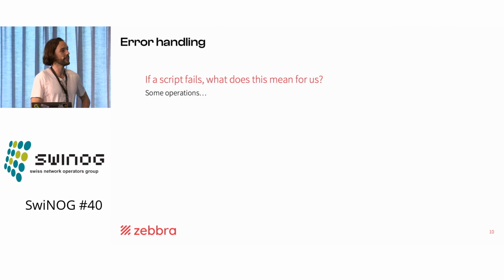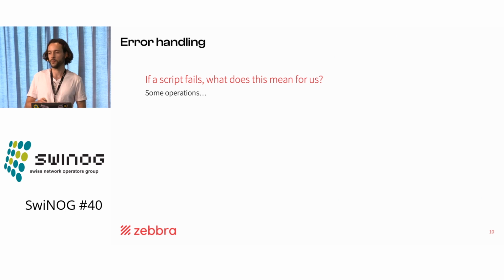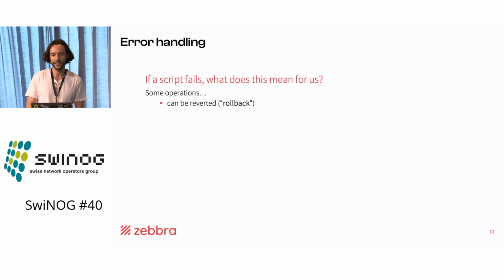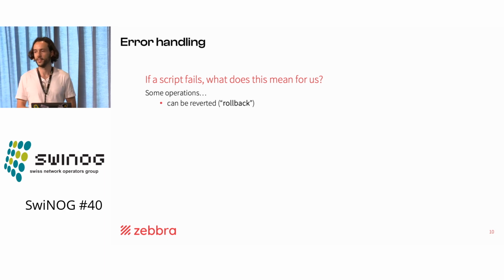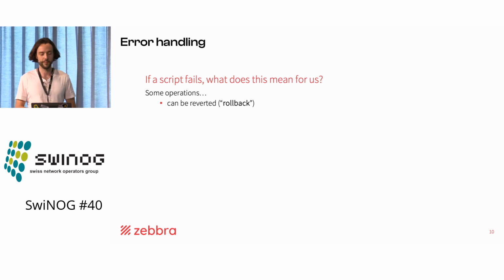Okay, then the second challenge is, of course, failing scripts, and also here we have some tools or some nice properties that we can build upon, and this is knowing what is a failing operation. A failing operation can sometimes be reverted. We call this rollback. This is pretty important when we want to achieve transaction-like behaviors.